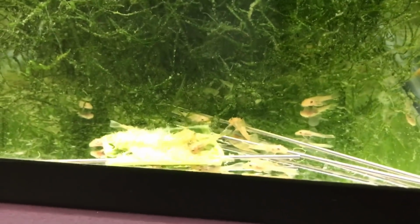Next to them, blue-eyed ancestris in this 10-gallon tank. Probably about 50 or 60 in here. I also have a couple of platinum angelfish, but I think I need to cull them. One has a gill cover that is a little deformed, and the other one has another deformity on one of its fins, so I might end up just culling those. But more ancestris that I really don't need here in the fish room.